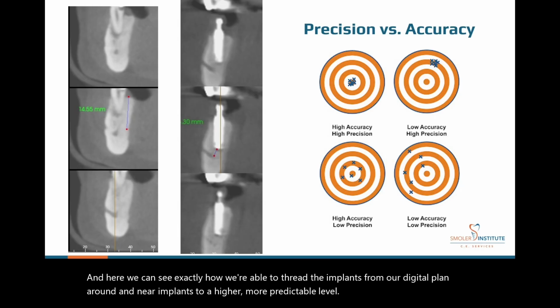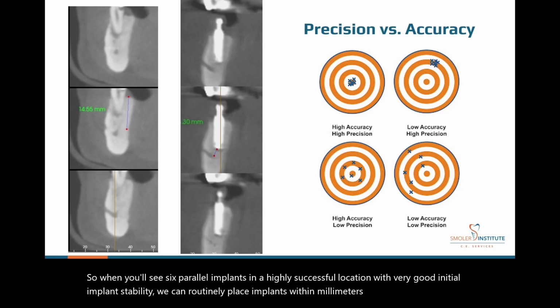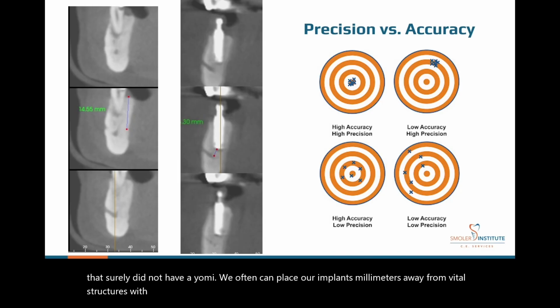So when you see 6 parallel implants in a highly successful location with very good initial implant stability, we can routinely place implants within millimeters of vital structures. And speaking of the inviolate 3 millimeter rule, where did that dogma come from? I bet whoever said that surely did not have a Yomi. We often can place our implants millimeters away from vital structures with no harmful effect. Makes you wonder what a new paradigm can offer.